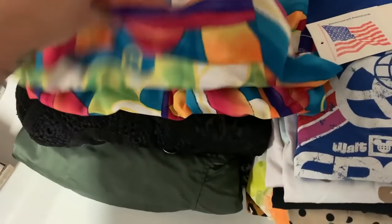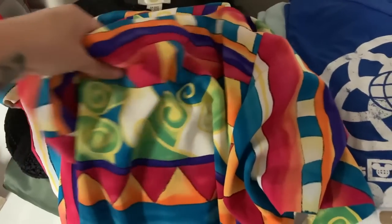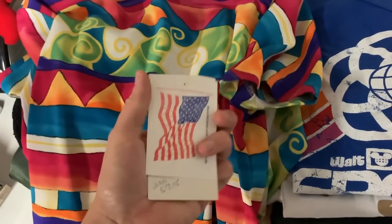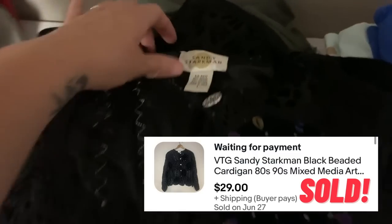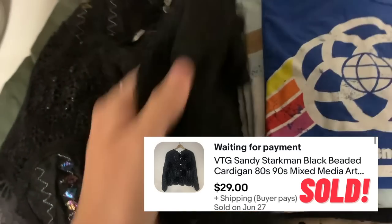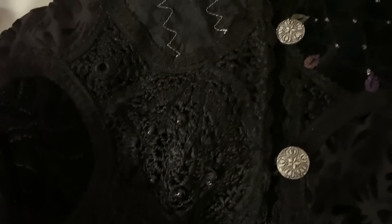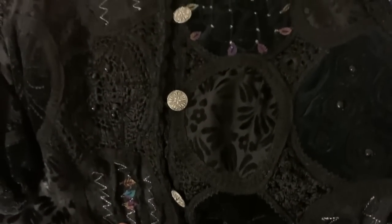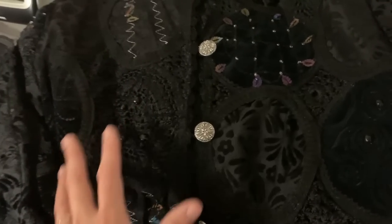Have a fun, very sort of 80s, 90s dress with the shoulder pads, kind of like a tea dress, almost like an A-line dress, and it is deadstock or new old stock with the tag still on. Very, very bright. This is a brand I hadn't heard of before, Sandy Starkman. I picked it up because it felt like really good quality and it was incredibly heavy. It is a cardigan, but really heavily embellished. Again, very 90s-esque to me. Definitely has a kind of art-to-wear vibe to it. And actually, looking these up, these can go anywhere from like 35 all the way up to like 65, depending on the design.